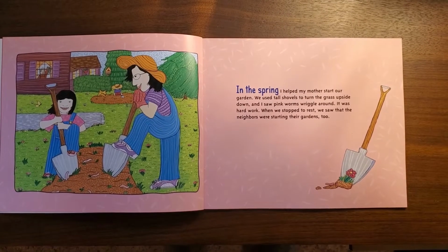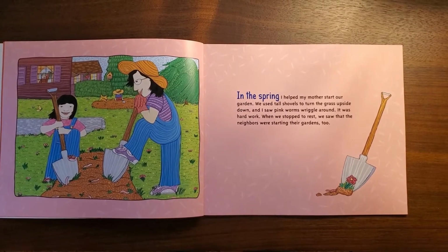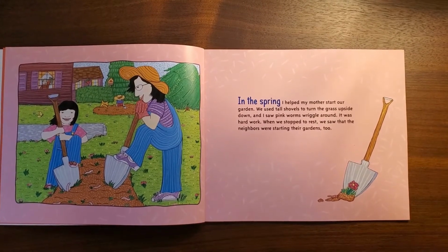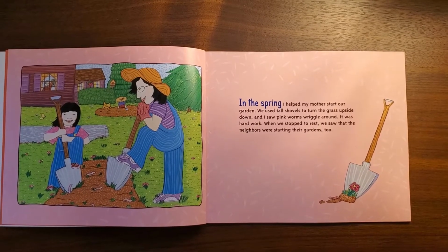In the spring, I helped my mother start our garden. We used tall shovels to turn the grass upside down. I saw some pink worms wiggle around. It was hard work. When we stopped to rest, we saw that the neighbors were starting their gardens too.